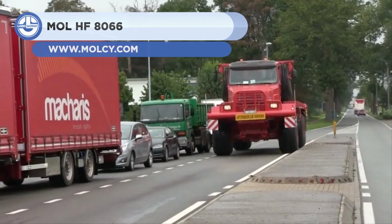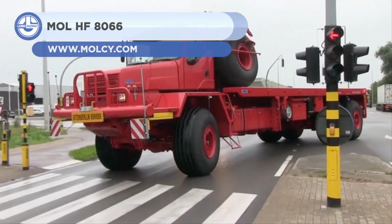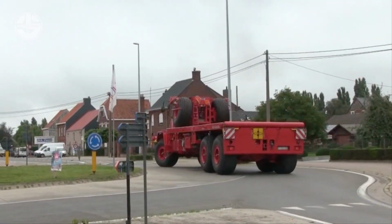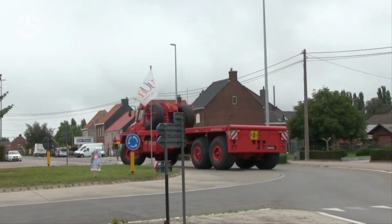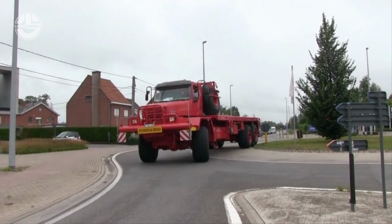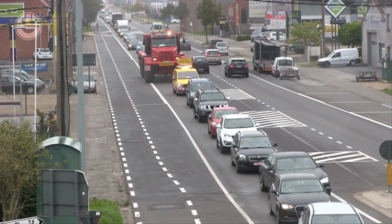Heavy-duty trucks like the Mole HF 8066 are made for long-distance haulage and transit. A Dana PowerShift 8000 series transmission is coupled to a 625 horsepower Cummins X15 engine for smooth shifting. The 14,350-millimeter long and 3,900-millimeter wide oilfield truck chassis is composed of high-strength steel and is intended to be as stable and long-lasting as possible.